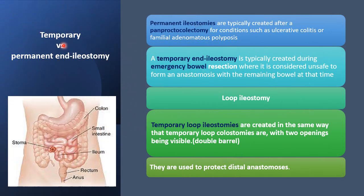Now, temporary versus permanent end ileostomy. Permanent ileostomies are typically created after a proctocolectomy, for conditions such as extensive ulcerative colitis or familial adenomatous polyposis coli. Whereas a temporary end ileostomy is typically created during an emergency bowel resection, where it is considered unsafe to form an anastomosis with the remaining bowel at that time.